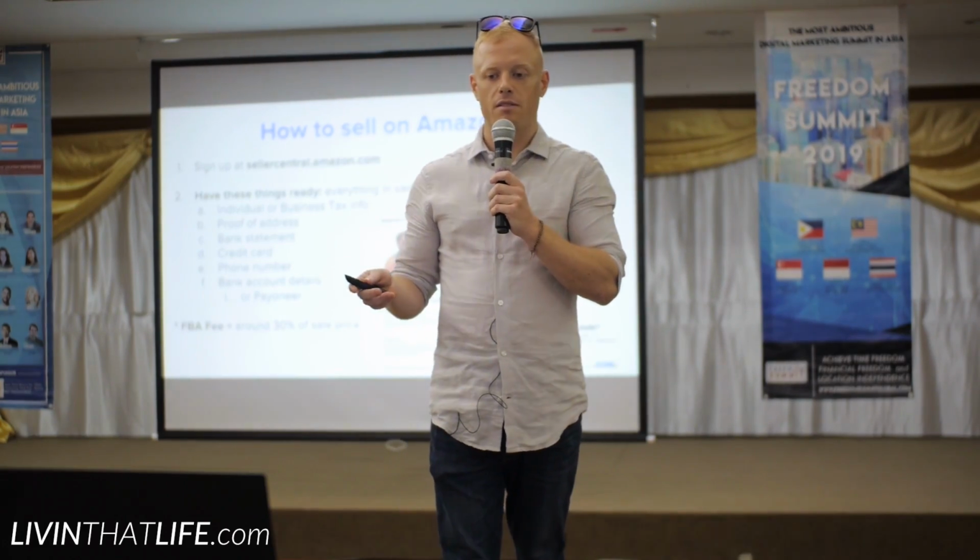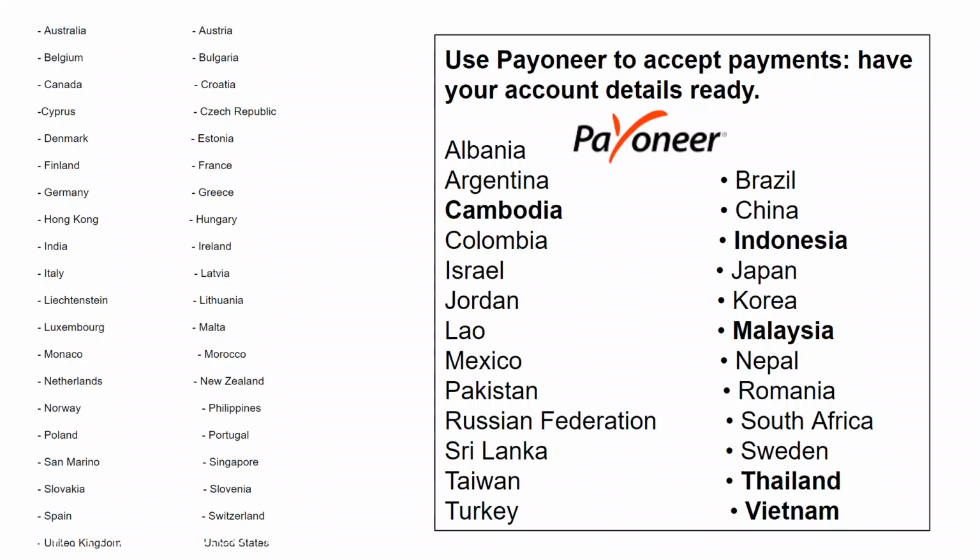And you may be wondering, what is the fee to sell on Amazon? So the FBA fee to have your products stored in their warehouse, shipped by them automatically, is about 30% of the sale price. Cheap. So if your country is on the left side of this slide, then you can just use your personal bank account info to accept payments. They will pay you out in your native currency.